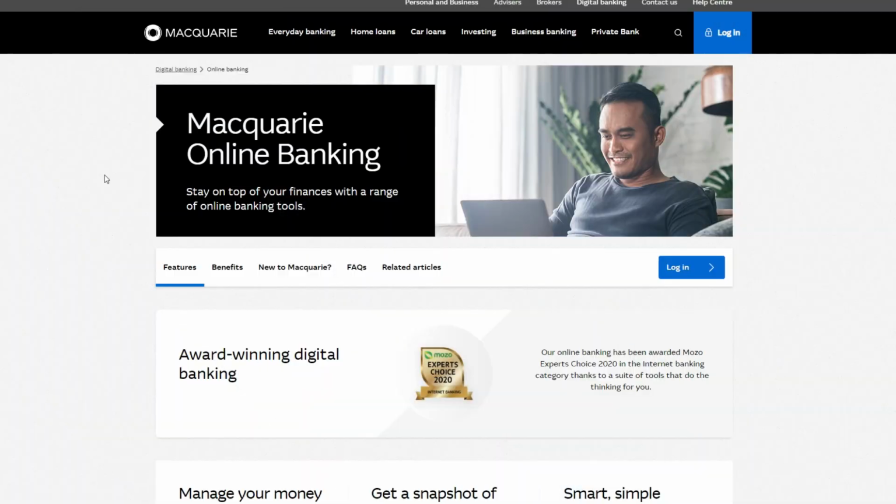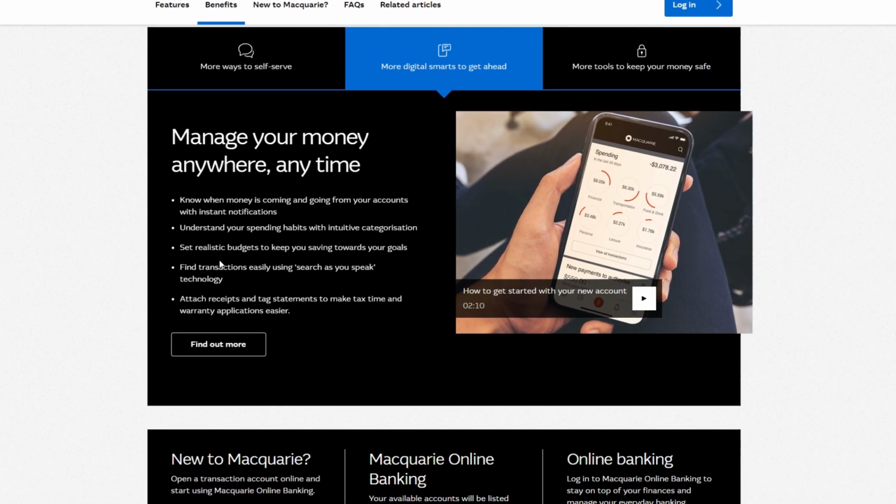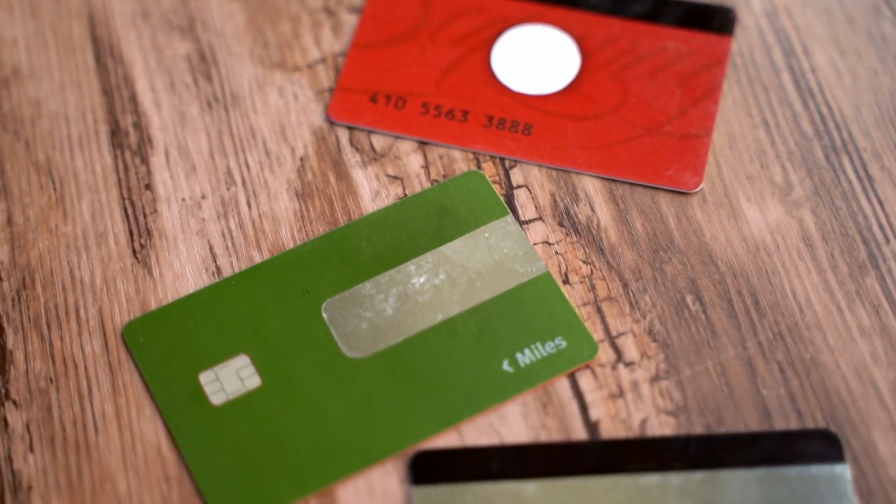The other one is Macquarie Bank. It sounds a little highbrow. If you do bank personally with Macquarie Bank, it's easy to use their card overseas. You can take the physical card or you can use Apple Pay and use it across the US. They have a lot of favorable exchange rates and really low fees when it comes to direct bank to merchant spending.